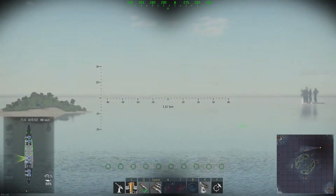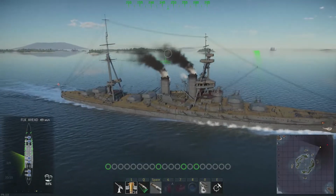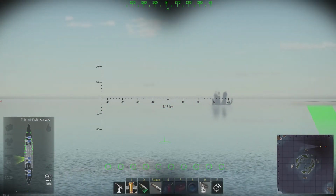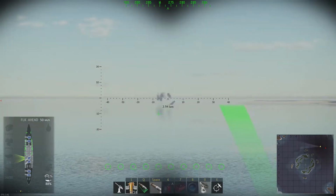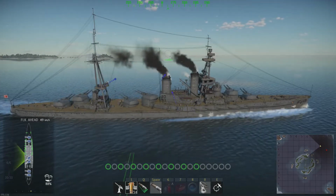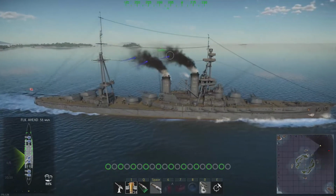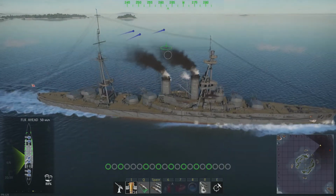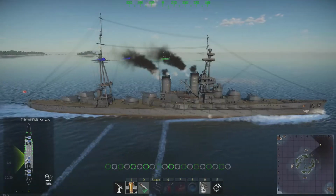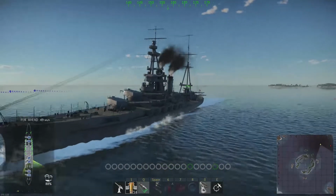I just whopped that guy just like that. As for the torpedoes, I just press Q. There's one launcher right there. As you can see, I got to turn the whole ship around to use it. One, launch one, two. And the torpedoes can reload also from either side.